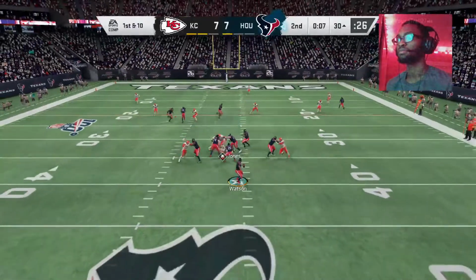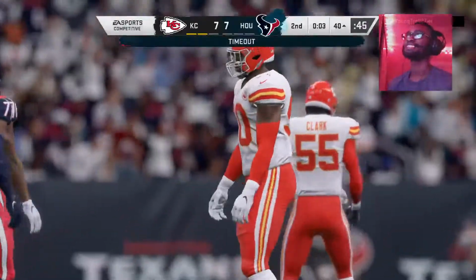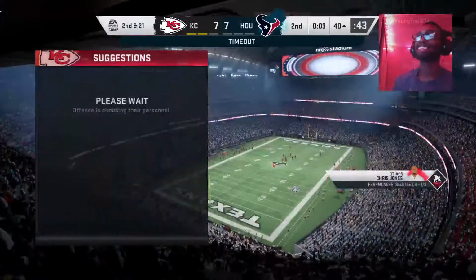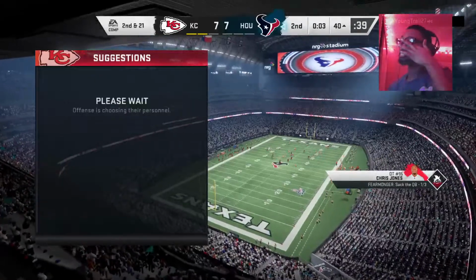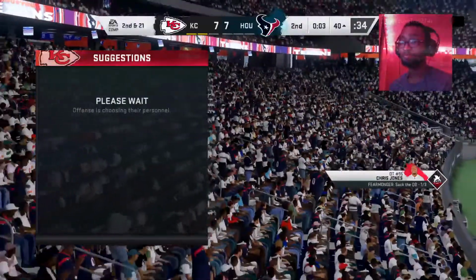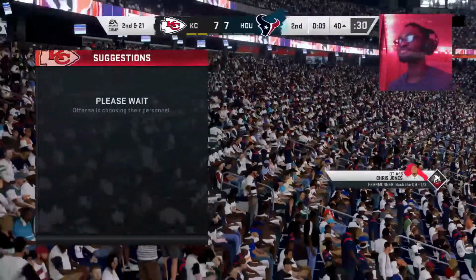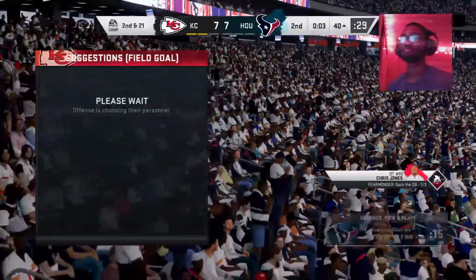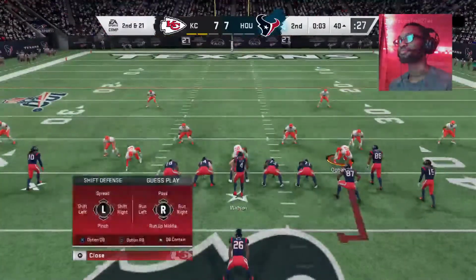To throw is Watson, and down he goes. They sack him back right around the 41-yard line. Now whistles and a timeout with 3 seconds left in the first half. Sacks, a growing theme in this first half.